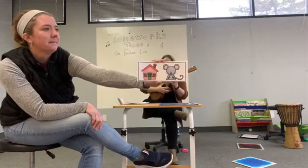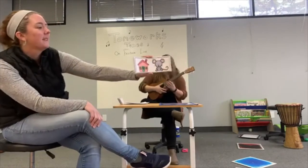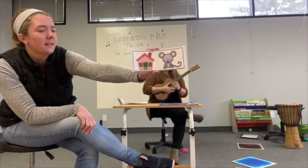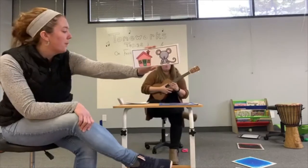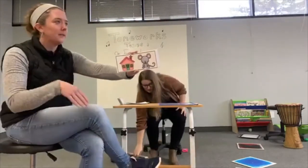So this one, let's practice. Yes or no? Does this picture rhyme? It's a mouse and a house. Mouse, house. Should we practice the song with it now? Yeah, sure. All right. This is a freebie. This one doesn't count.